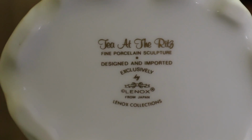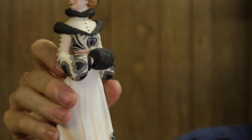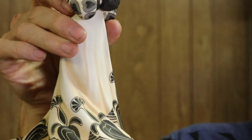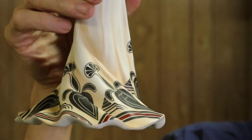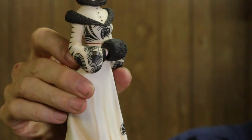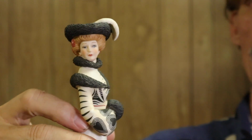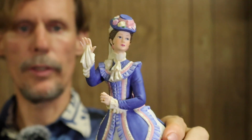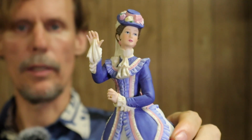Lenox was trying to compete with Royal Doulton because at that time the lady figures were extremely popular with collectors. This one is Tea at the Ritz. She's supposed to be a Gibson Girl era woman, again, 1910s. You can see the style, the white dress. Look at that wonderful Art Nouveau detail. That would have been an incredible dress if it was a real one. I don't usually do collectibles of this vintage, but it's been 30 years or more since these were made, and so they are actually collectible in their own right.